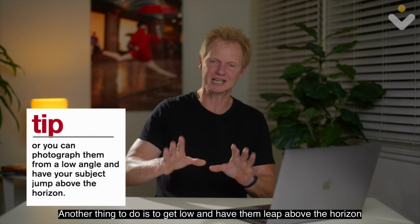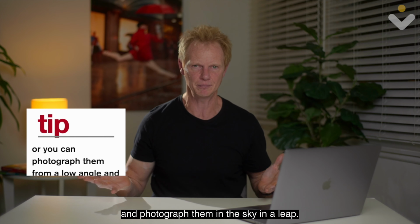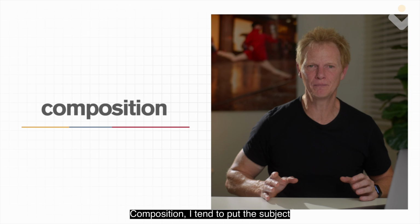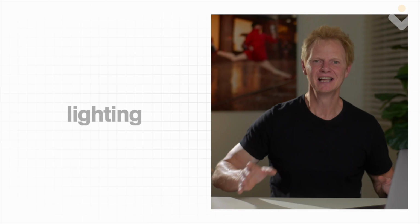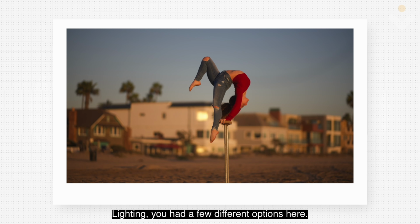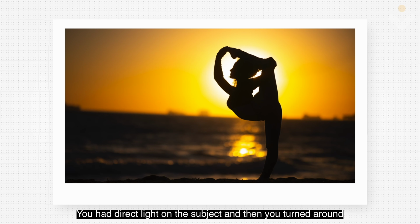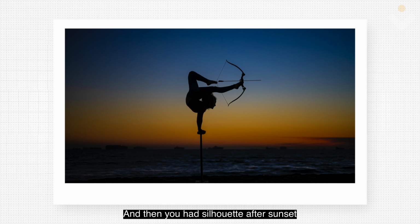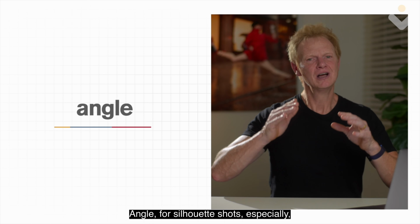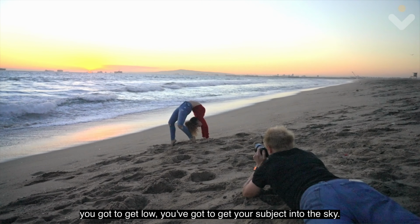Another thing to do is to get low and have them leap above the horizon and photograph them in the sky in a leap. Composition, I tend to put the subject in the center of the frame and in the sky. Lighting, you had a few different options here. You had direct light on the subject, and then you turned her around and you had the sun behind her to create a glow, and then you had silhouette after sunset. Angle, for silhouette shots especially, you gotta get low, you gotta get your subject into the sky.